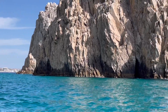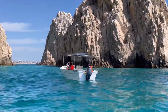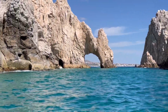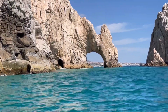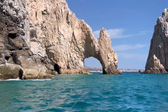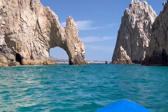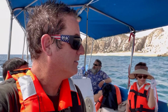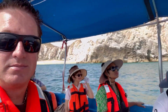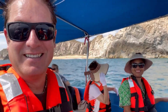And that's where it's a great time to have them drop you off at the beach for an hour or two or whatever. But we're gonna go to Lover's Beach, like I said. You could walk to Divorce Beach for an hour or two, and then go over to Pelican Beach and snorkel, and go swimming for an hour or two as well. Pretty awesome.